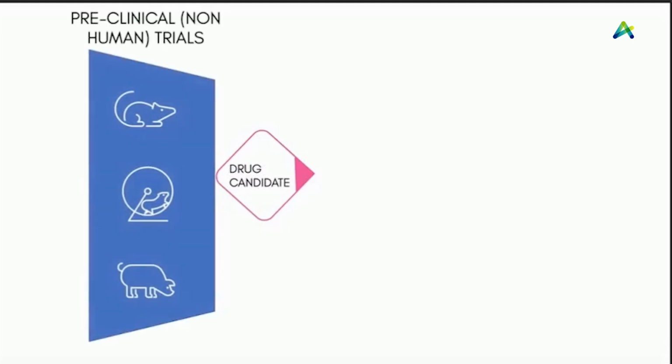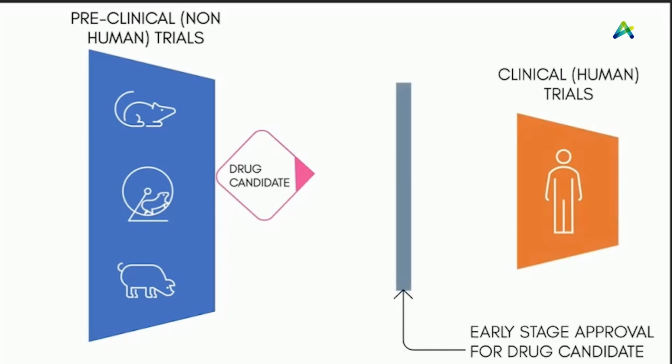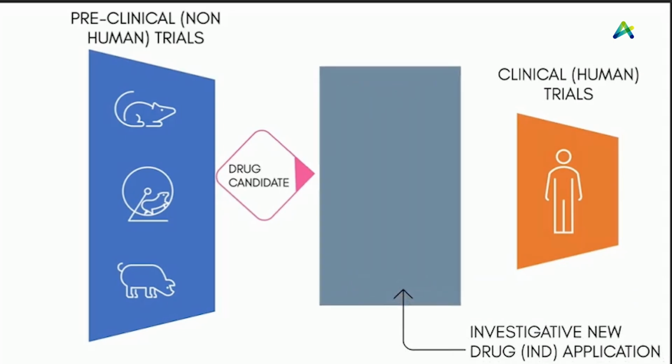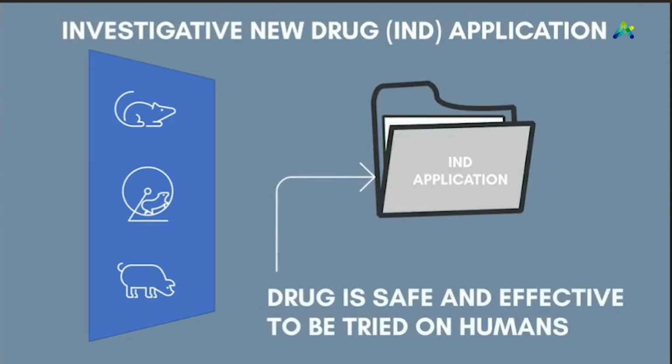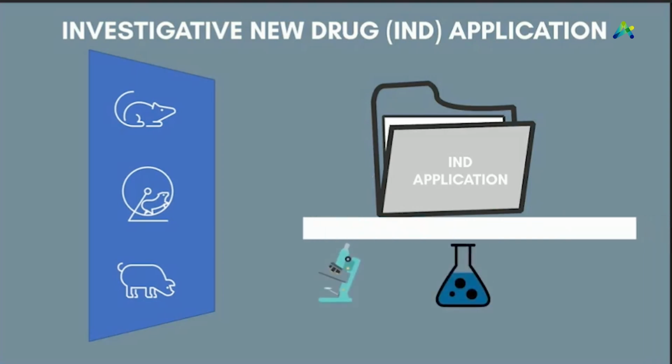Before a drug candidate can go from preclinical trials, where it's tested on lab animals, to clinical trials, where it's tested on humans, regulatory bodies require an early stage approval for the drug candidate. With the US FDA, this process is called the Investigational New Drug or IND application. IND applications require proof that the drug is safe and effective to use in human clinical trial volunteers. For this reason, IND applications have to be supported by IND enabling studies.